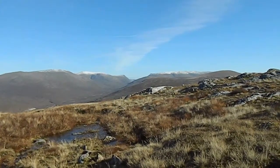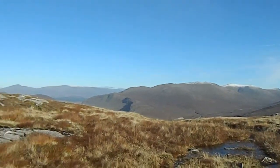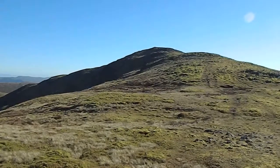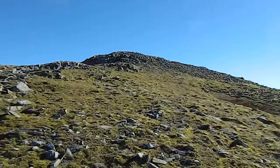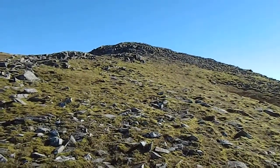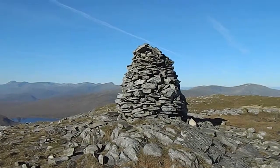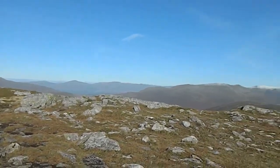Now on the ridge there's some snow-capped peaks in the distance. Looking towards the summit of Carn Dearg. Nearing the summit of Carn Dearg. There's the summit cairn on the top of Carn Dearg. This is the view.